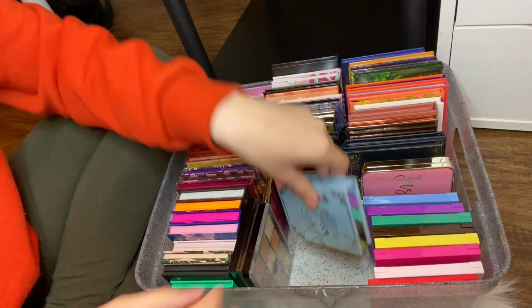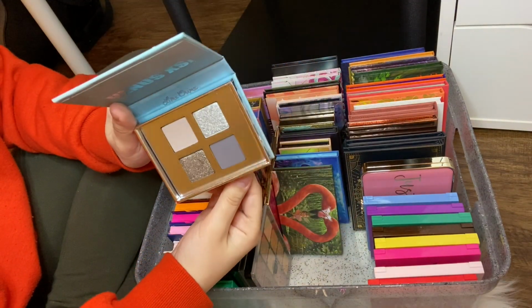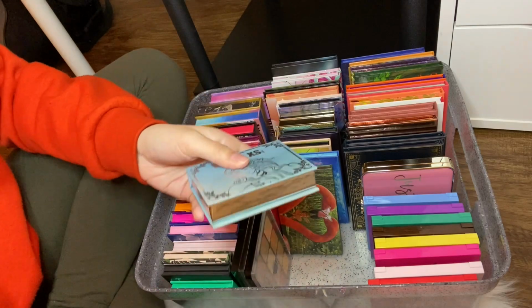This is brand new. Now this one though, I'm definitely keeping this one. This one is a silver one. This one is so unique. So I'm keeping that one.